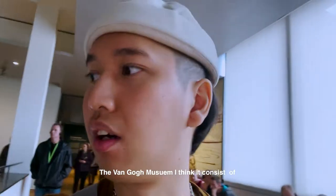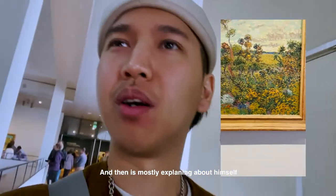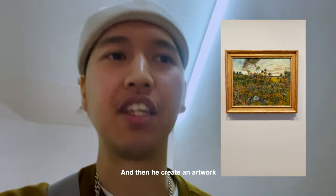Walking around here, the Van Gogh Museum I think consists of 3 floors, and it's mostly about himself, drawing himself. It's very decent, he just sees whatever he sees and then he just paints.